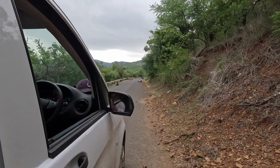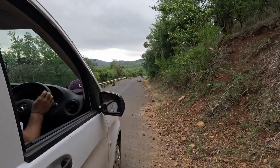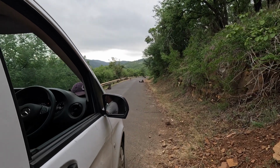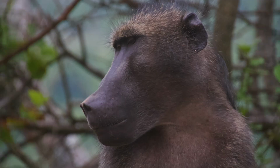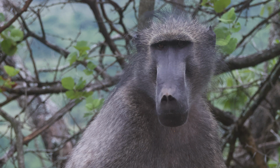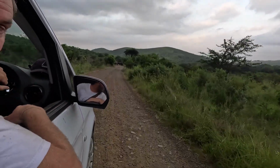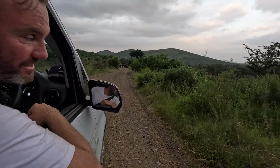Then it was a troop of cheeky but very photogenic baboons that found themselves in the camera's lens. Then, when we thought we'd seen it all, we just thought we'd fang down the road and go and check out some elephants. Have a look at this.